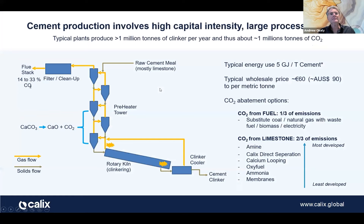So how does this work with cement production? Here we have a very simple schematic of a typical cement plant. And we see that the raw meal is fed into the top of what's known as a preheater tower. It's typically a series of cyclones.